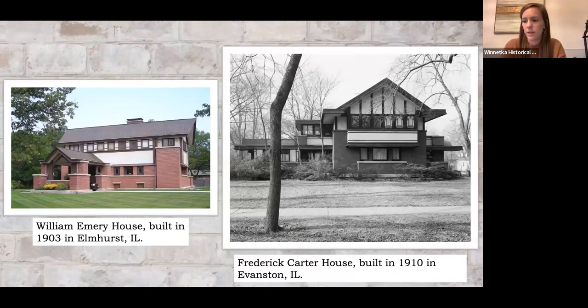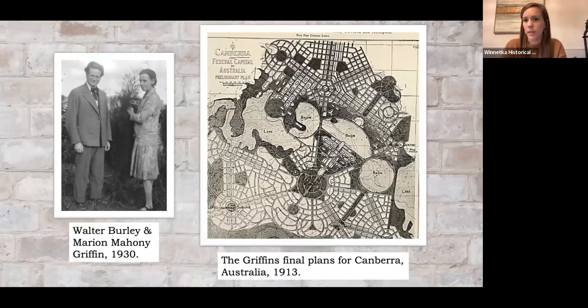Over the next 7 years, Griffin designed over 100 homes and buildings, several of which are located on the North Shore and across Chicagoland. Griffin married another architect from Wright's studio, Marion Mahoney, in 1911, whom he worked with in partnership until his death in 1937. Together, the Griffins designed much of Canberra, which is the capital city of Australia.